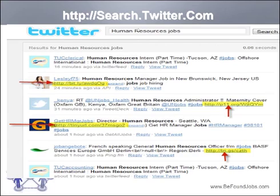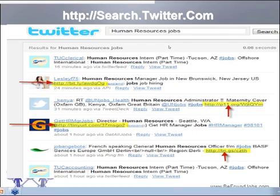Anyone can use this. And what you want to do there is type in keywords related to the type of job you're looking for, and you'll search through all the tweets, and you'll find some. Here, as you can see, there's lots of, again, human resources jobs here. If you see one that maybe sounds interesting, you click on the link in yellow, and you go apply for the job at the company's website. You don't have to tweet these people back. Here's why these leads are so good.